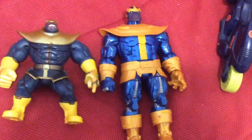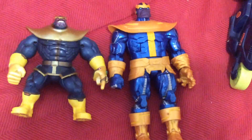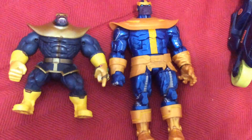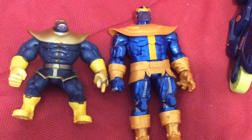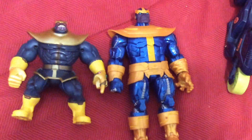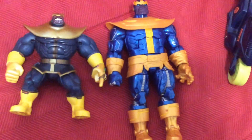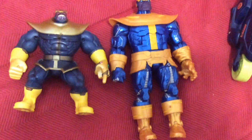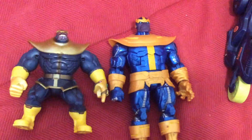Marvel Legends, for those of you who are not in the know, is the standard for 6-inch or large-scale action figures. It is the gold standard. Everyone wants to get there. Not everybody succeeds. But it is beautiful. The paint mask on it is fantastic. Every little silver line and etched detail and the pearlescent, sort of iridescent blue paint is fantastic.